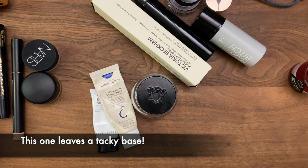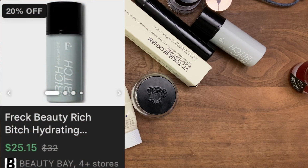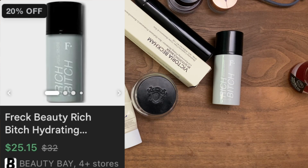So it does leave a glowy look behind. However, I am getting glow in every single step of my makeup and I am finishing with a glowy setting spray. So on a daily basis, this is way too much.